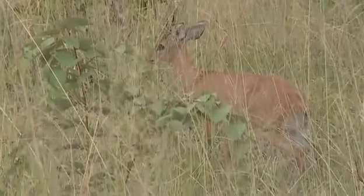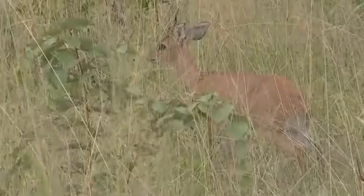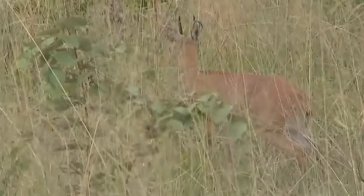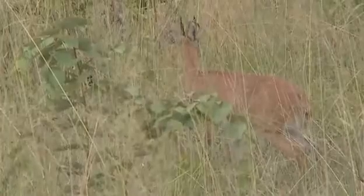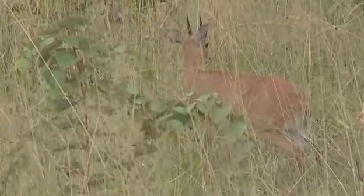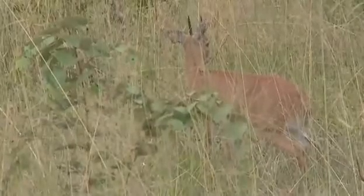And incidentally, some people call the antelope deer here. We actually don't have any deer that are native to South Africa. We do have some imported deer. I think we have red deer and possibly muntjac, but they're actually not supposed to be here.